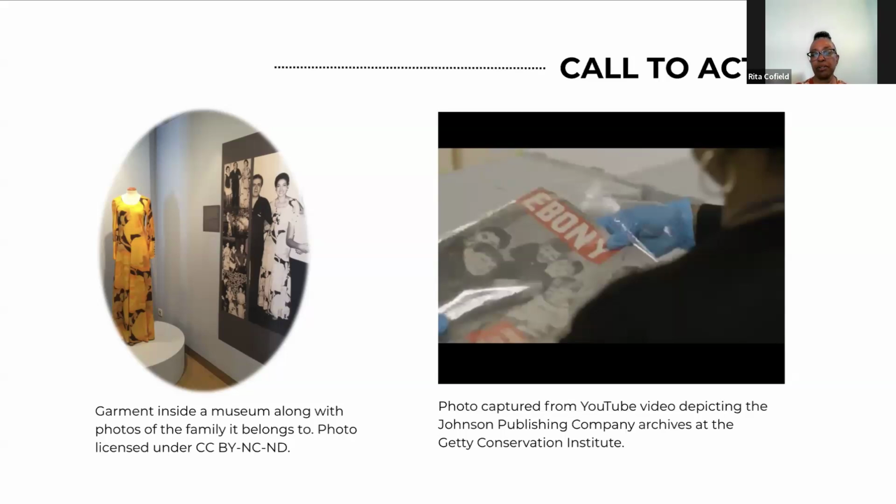Hiring local partners to build archives, including oral history archives within larger institutions, can help balance the power dynamic and give people, communities, and cultures, various cultures, a chance to tell their own stories.